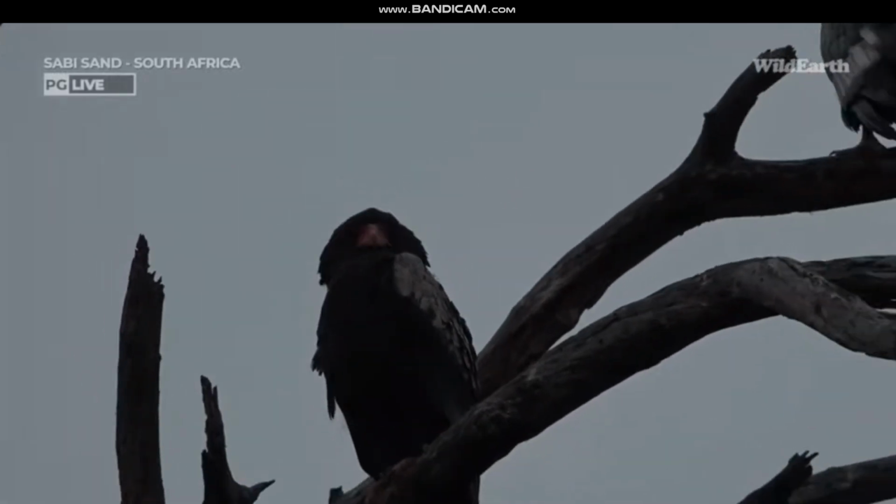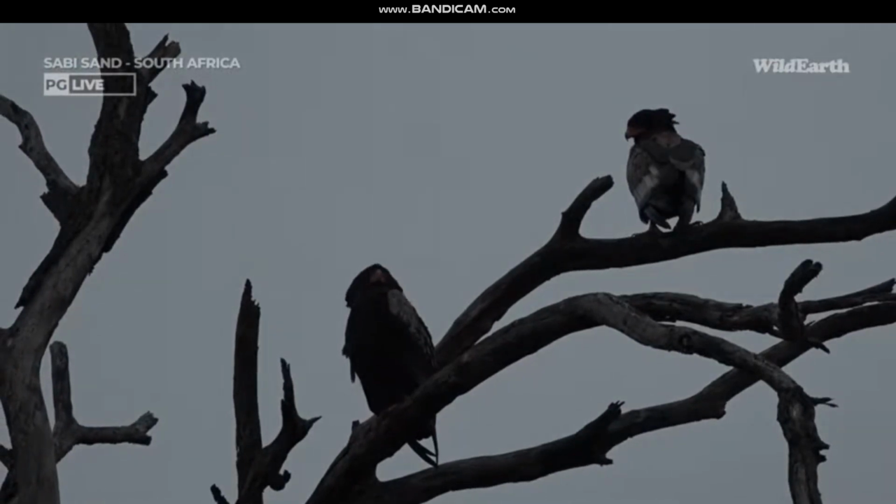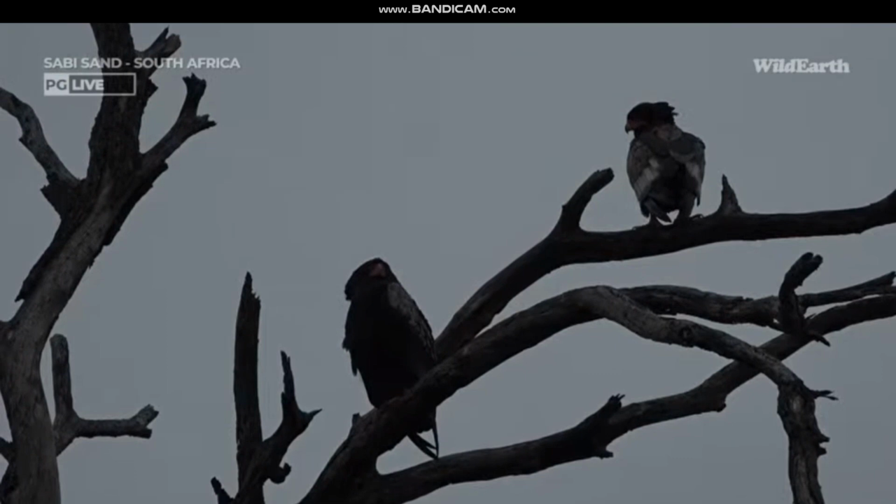And yeah, so if you're going to go and do a birding day like we did yesterday, one of the first things you'd expect to see, especially if you see them on a warm morning when the birds are catching the thermals, it's very, very common to see the Bateleurs.